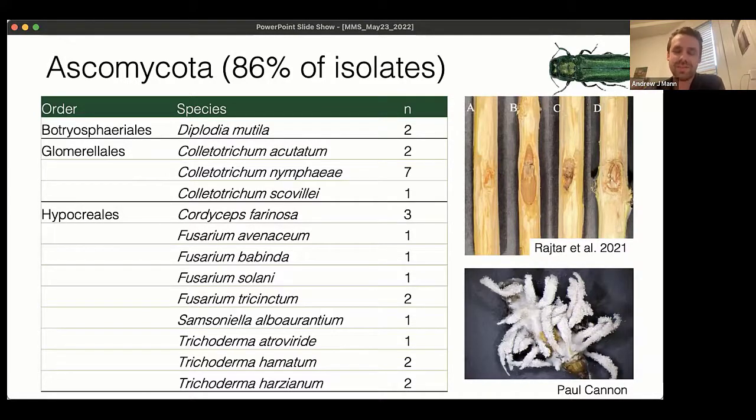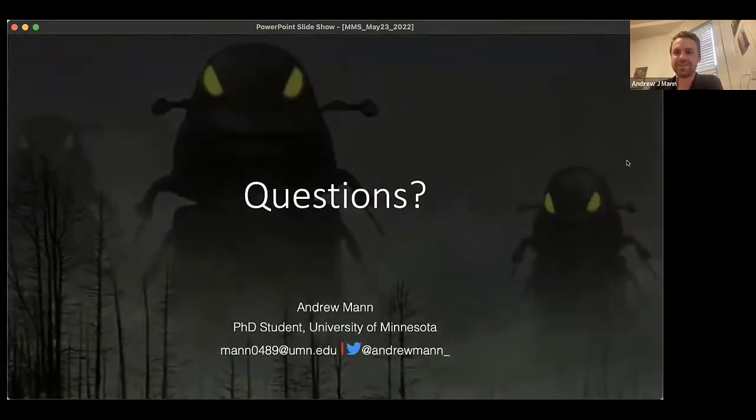So we think it's not really just the beetles, but maybe the fungi are also aiding in killing these trees. Hypocreales is another important order again, and I'm finding some of this Cordyceps, which is, I think, a charismatic fungus. This is a moth that this Cordyceps has infected. And again, some Trichoderma with these EAB. And that's all I have for you all. So thank you all for letting me speak, and I can answer any questions.